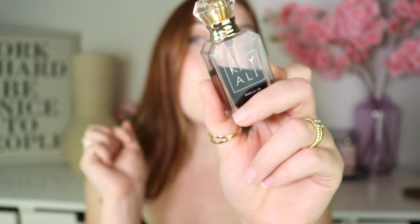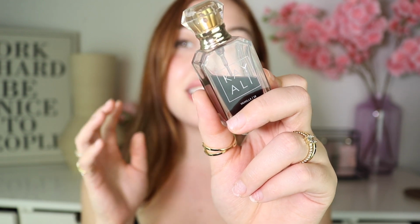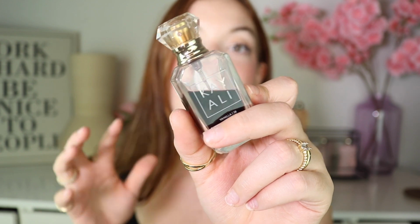Y'all, please don't comment on my nails. I know they look rough. I had to take them off today and they just look not the greatest. I'm trying to give them a break, but I might just cave and put nails on next weekend. I don't know yet. We will see.